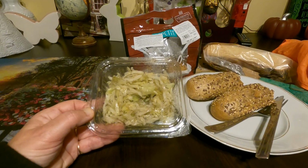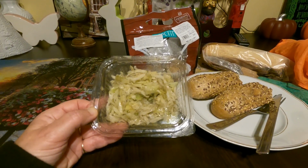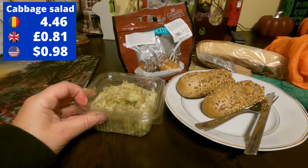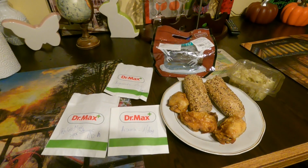This is a cabbage and a slightly pickled kind of cabbage with dill. Delicious. That was 4 lei 46 for I think around 200 grams. So here I have it. Dinner of champions. Got antibiotics, probiotics, painkiller. Delicious. This is day 2 of my dental treatment here in Bucharest.